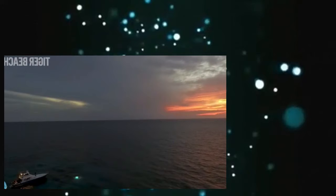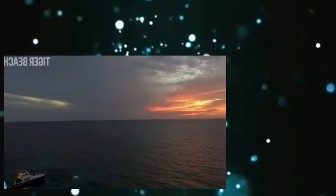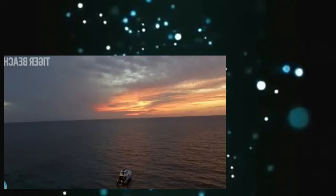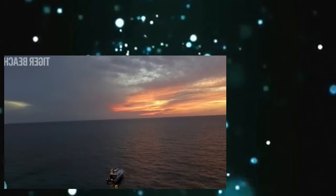After ruling out food as the reason tiger sharks come to Tiger Beach, Neil teams up with Dr. James Sulikowski to look at sharks from another angle. James uses portable ultrasound to study sharks, and he's brought along a new prototype machine. First thing tomorrow, he'll put the unit to the test.